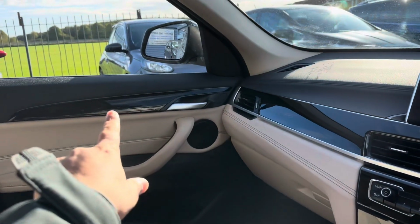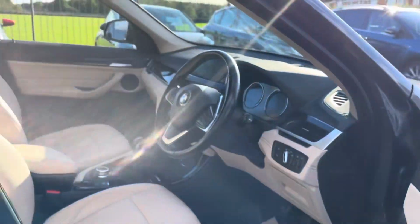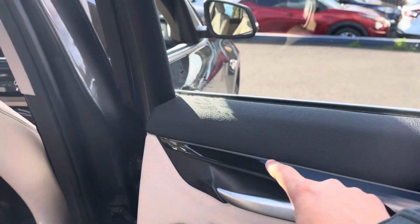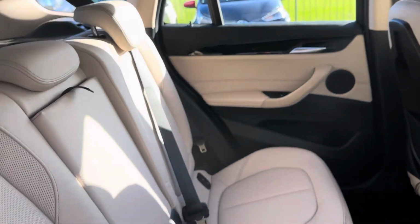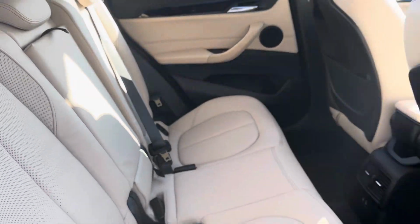And you won't see it now, but at night on the top there, you've got some ambient lighting which you can change the colors, so it basically goes along there. You also get it at the back as well, along here. But you get ISOFIX as standard, so you can get a couple of child seats in.